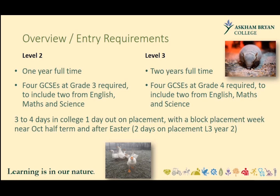in college 4 days, 3 to 4 days in Year 1, and 3 days in Year 2, which allows you to go out on your placement. In order to get the most out of your placement, we also do 2 block placement weeks, one the October half term and one after Easter. Our second block week is when your placement hours are due to be completed.